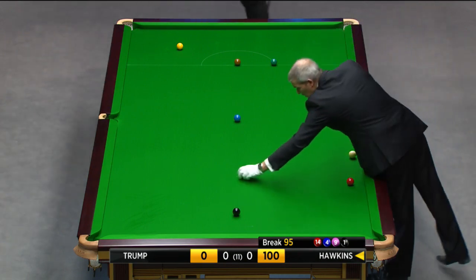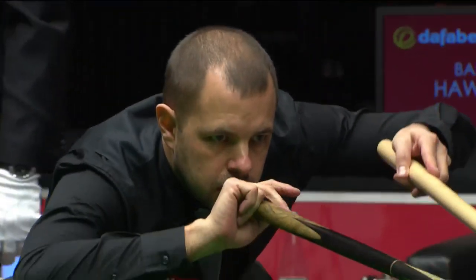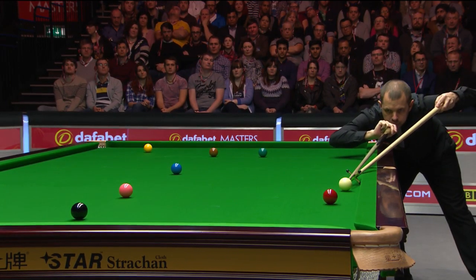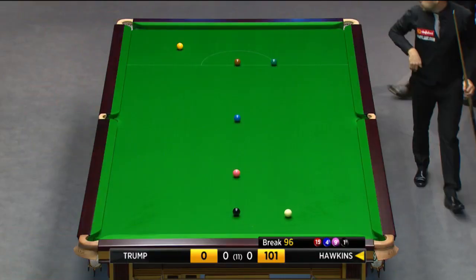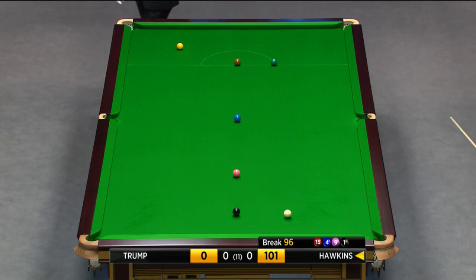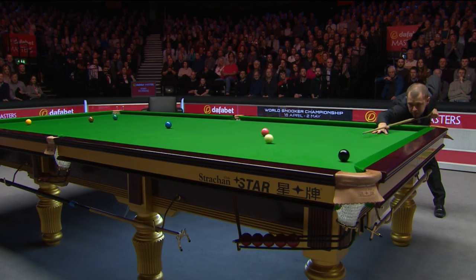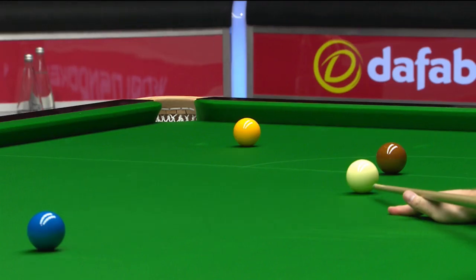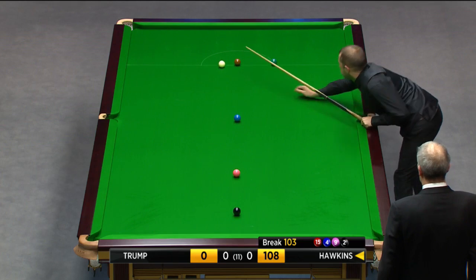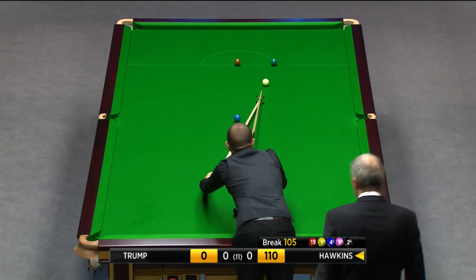95. The standard this week has been absolutely stellar. It really has. These boys really are good. 96. What a way to start a match. Fantastic break from Barry Hawkins. 103. That's the 11th century in this year's Masters, or the 21st, century, I should say. 31's the record.